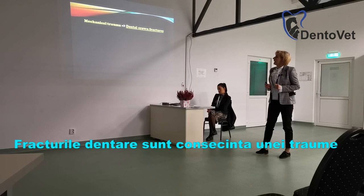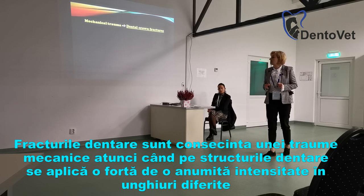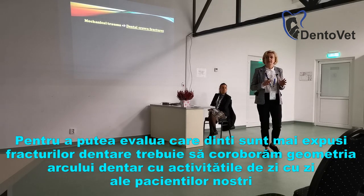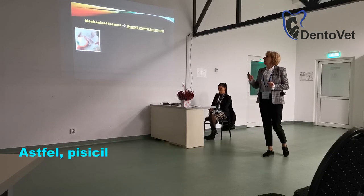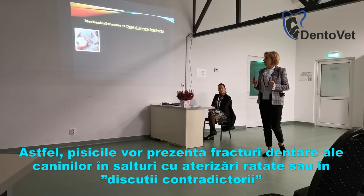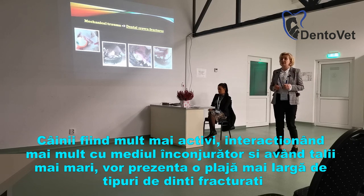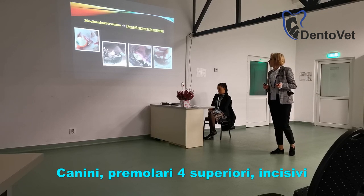Dental crown fracture occurs as a consequence of a mechanical trauma, when a determined force is applied on dental structures at a variable angle. In order to establish which types of teeth are most fractured, we have to corroborate the dental arch geometry with the everyday activity of our patient. Cats mostly acquire canine fractures in feline jumping or in cat fights, but dogs, as they are more dynamic, interact more with the environment and have larger breeds, will have canine fractures, maxillary fourth premolar or incisor fractures.